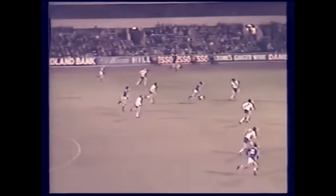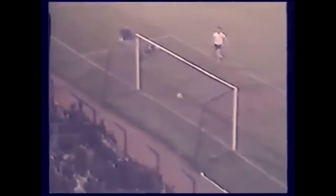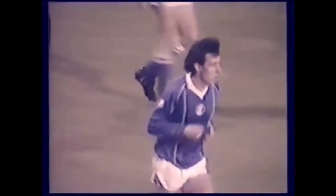Substitution for Birmingham. Oh, and off Clements, and here comes David Langan, and a goal pulled back 4 minutes from the end. The break initially was by Handeside, the substitute, the shot coming back off the body of Ray Clements, and David Langan on his return to the Birmingham side scores his second goal of the season. The other one was a penalty. They've worked hard. They kept Tottenham at bay until 20 minutes from the end, went two behind, but at least they've had a say now, Birmingham City.